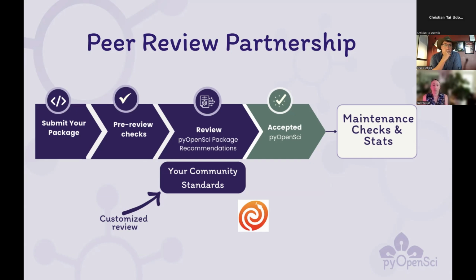And so we've been running peer review. We partner with Astropy. They add this additional layer of community standards around what it looks like to be community affiliated with Astropy to our review. Now we've got Astropy editors on our team that are editing for Astropy packages. And so it's this really nice synergy where we're supporting Astropy because we have the infrastructure to run review.